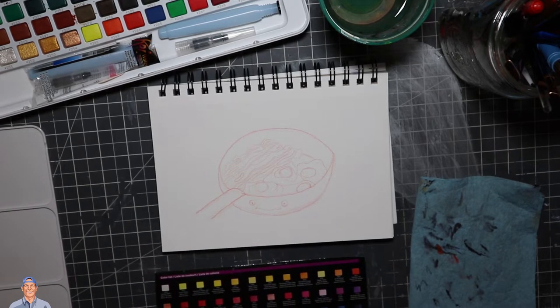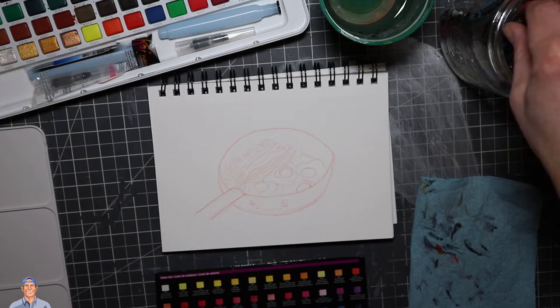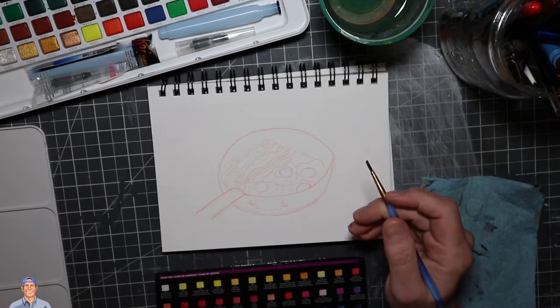I've already sketched out the base scene with a watercolor pencil, and I welcome you all to come along and paint with me.